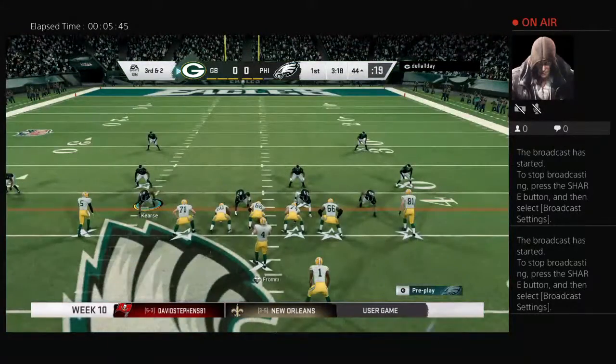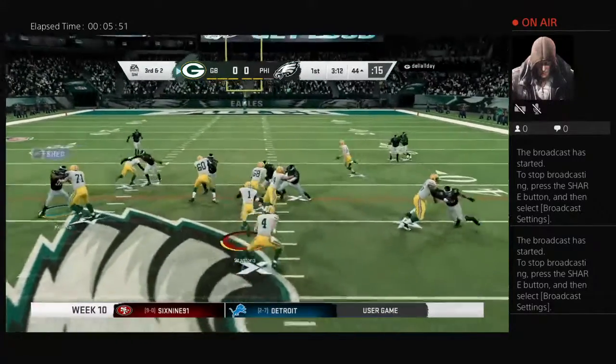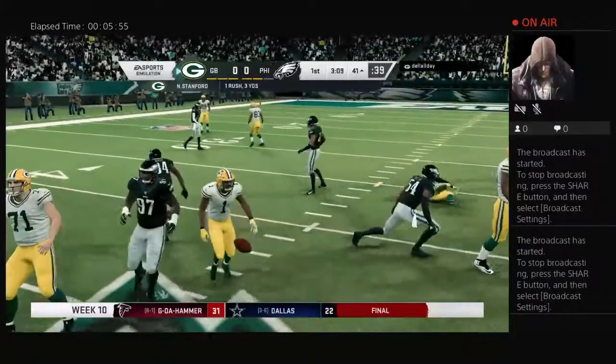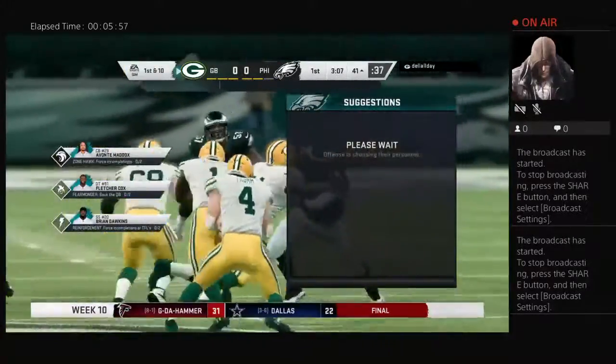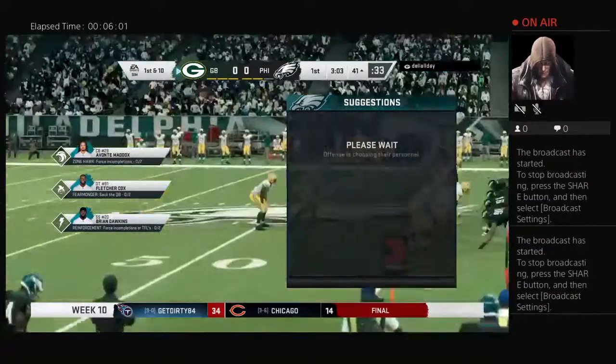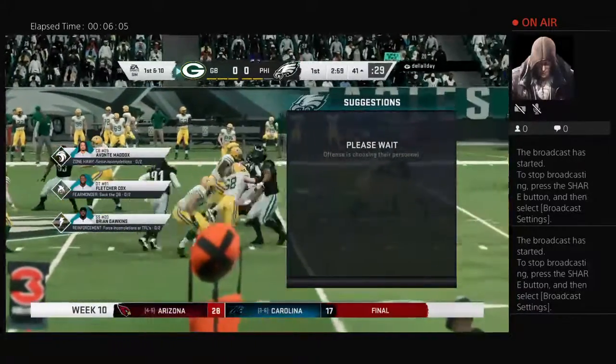So 3rd and 2. This quite possibly 4-down territory, though, if they're stopped. From the shotgun now, here's an inside give. And he will have first down yardage as he's brought down at the 41. A 3rd down gain of 3 yards, and that'll be enough. First down.